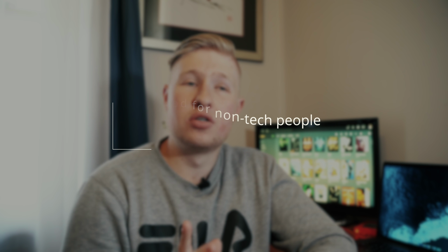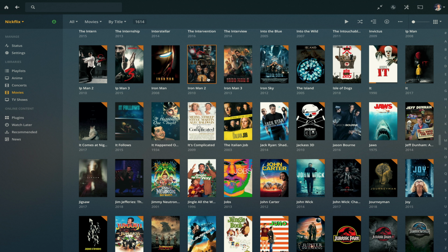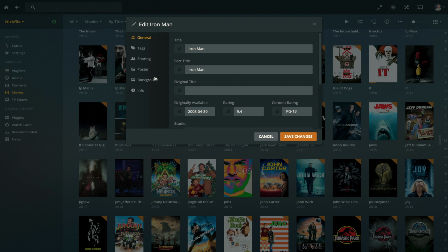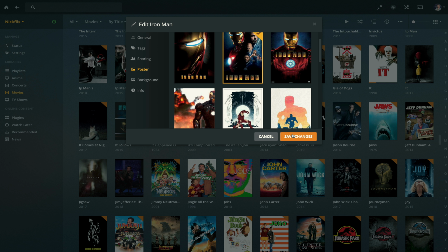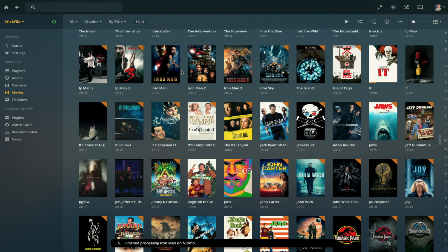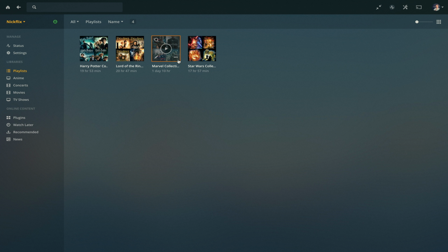Now, one of the things I will say is Plex, straight off the bat, is not good for people who don't want to tinker. Plex is one of those softwares that, yes, it is very good at quickly picking up all your movies and TV shows. It's very good at that. But the real genius behind Plex is when you go in and start tinkering, changing artworks, creating playlists, and really delving deep into the software to get the most out of it. So straight up, if you don't really want to do that, I'm not sure if Plex is right for you.